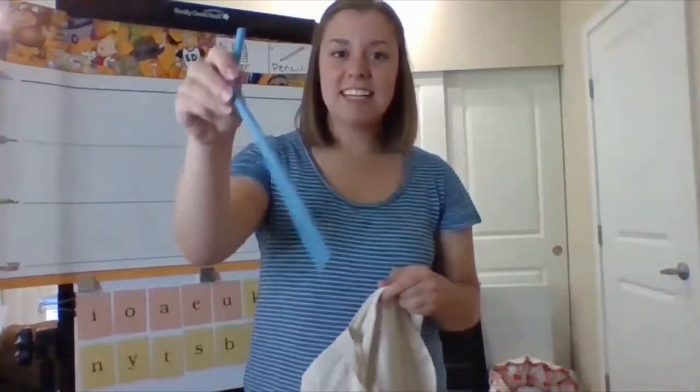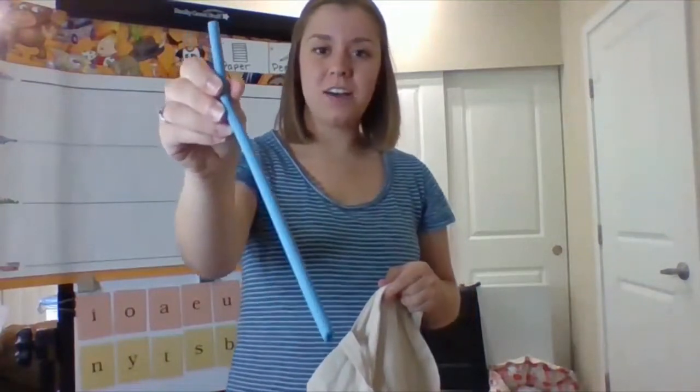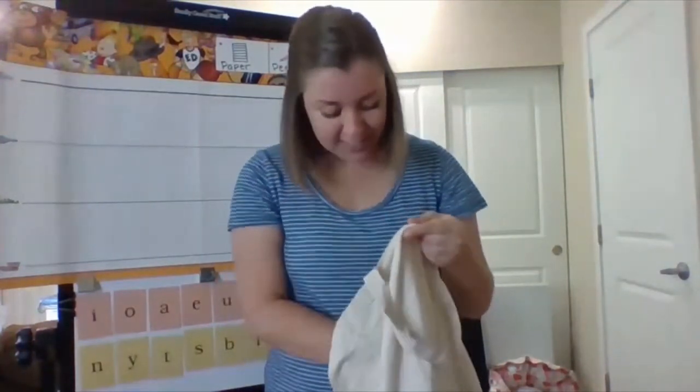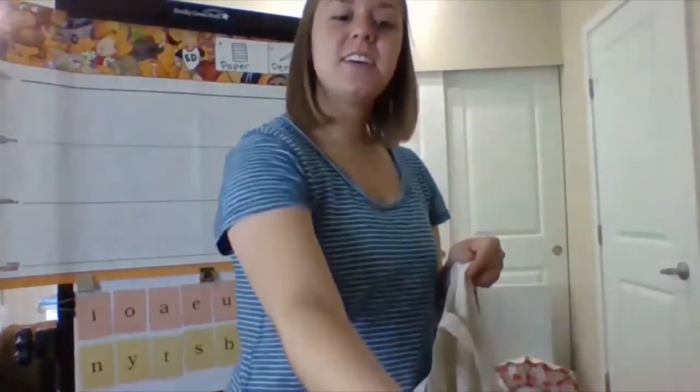The next object that I'm going to pull out is a straw. A straw. So far we have scissors and straw. We have 3 more objects. The next object that I have is a sock. A sock. So we have scissors, straw, and sock.